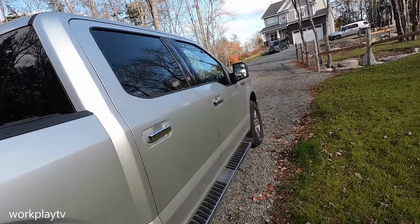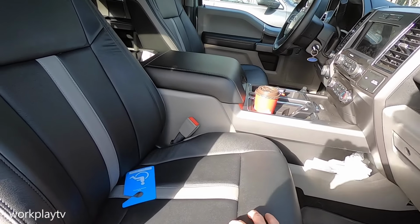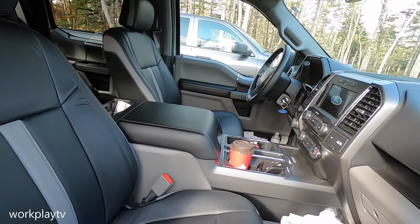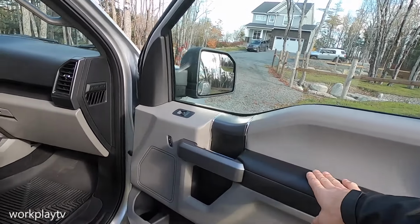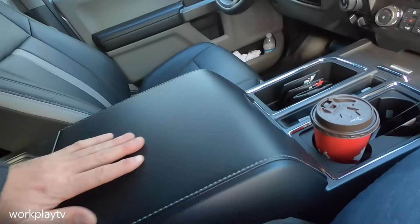So now let's take a look at the Ford. In the Ford, these seats were done by my father-in-law after the fact. These are leather seats that he had added in. Both seats did come with cloth, standard. Looking at the Ford, you do have a little bit more soft touch materials here, a little bit more refinement on the interior of this one. You got sort of leather here.